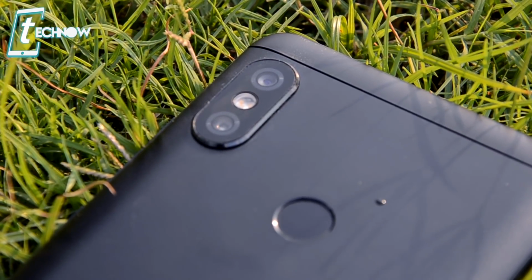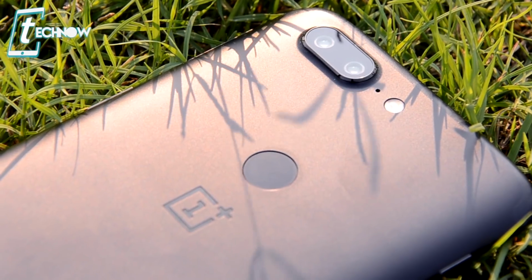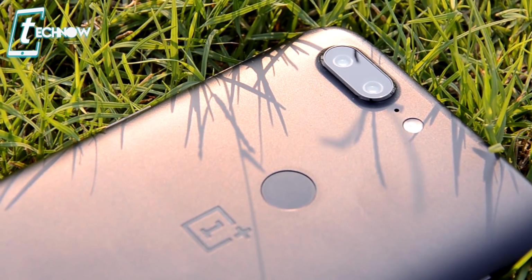The Redmi Note 5 Pro has a 12 megapixel and a 5 megapixel rear-facing shooter with a 20 megapixel front-facing camera, and the OnePlus 5T has a 16 megapixel and a 20 megapixel rear-facing shooter. In this video we'll be comparing the video as well as the photos, with some portrait mode shots. So without further ado, let's get started.